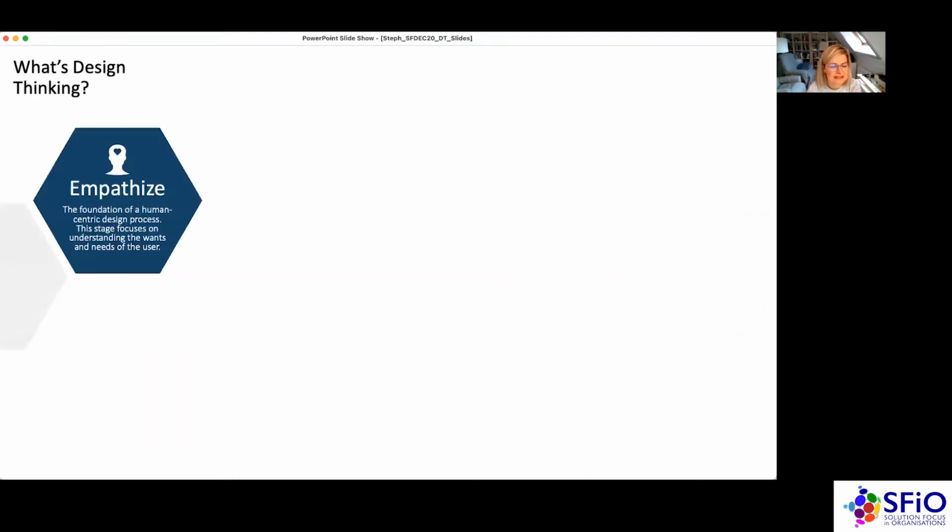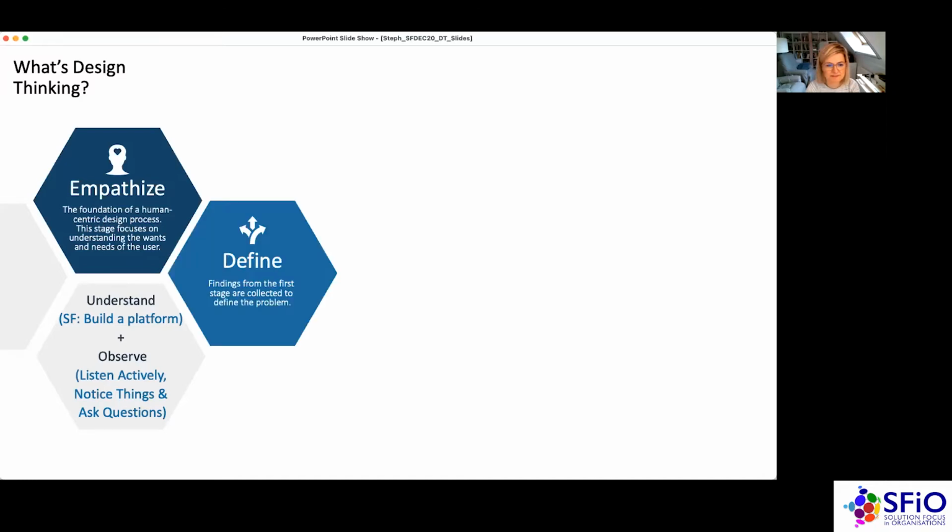So what's design thinking? There's a 6-step process or a 5-step process. You see it represented in a whole different number of ways online. But basically it's this: empathize. The foundation of a human-centric design process is empathy, building empathy for our users, really getting in their footsteps and understanding what situation they are in and what problems they have. In SF language, we are building a platform, and then we're observing our clients in their native atmosphere. We're listening actively, we're noticing things, and we're asking questions.